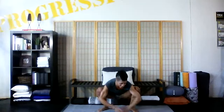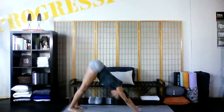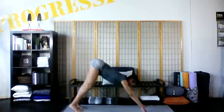Breathe. So what are we gonna do? We're gonna go to the right. Go to the right side, yeah, good. Downward dog, yay, just that. Then step your left foot forward in a lunge.